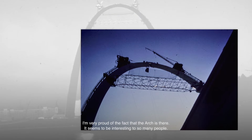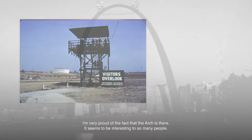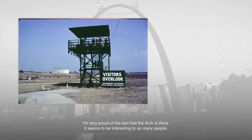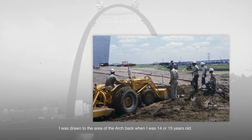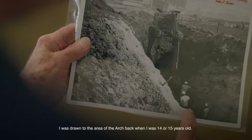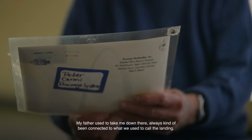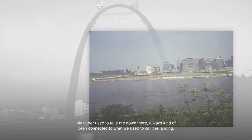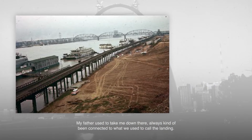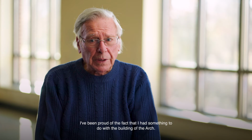I'm very proud of the fact that the Arch is there, and it seems to be interesting to so many people. I was drawn to the area of the Arch back when I was 14 or 15 years old. My father used to take me down there, always kind of been connected to what we used to call the landing. I've been proud of the fact that I had something to do with the building of the Arch.